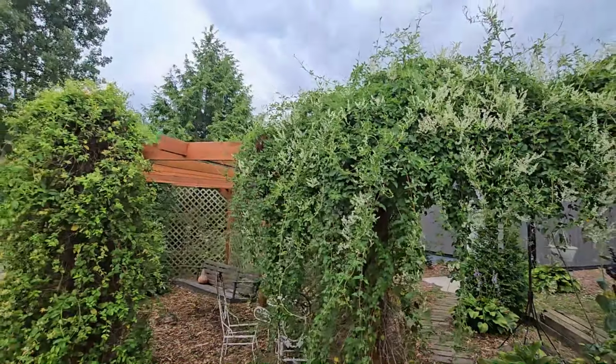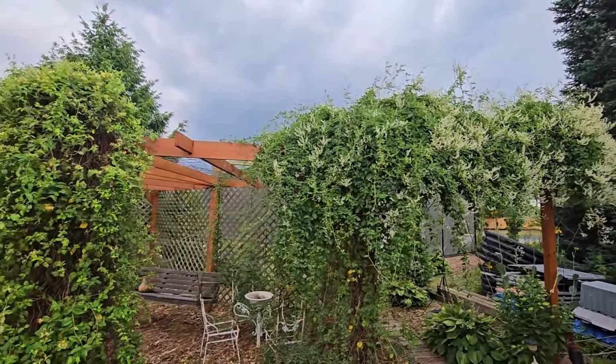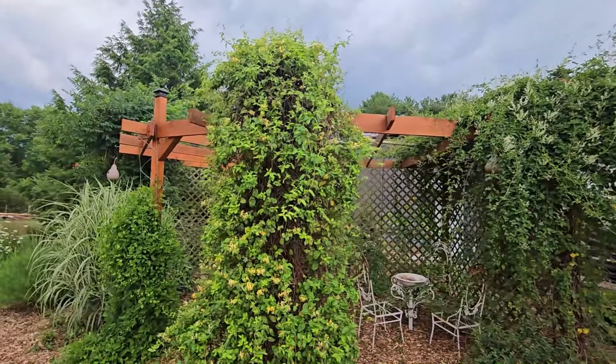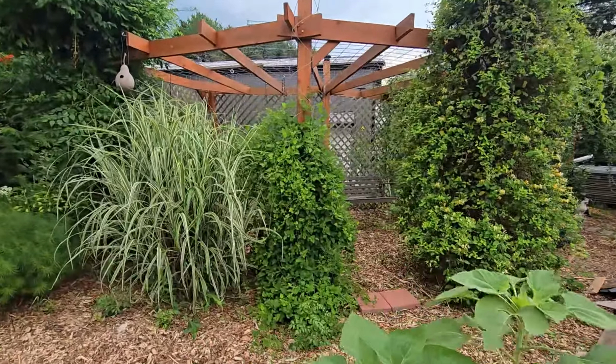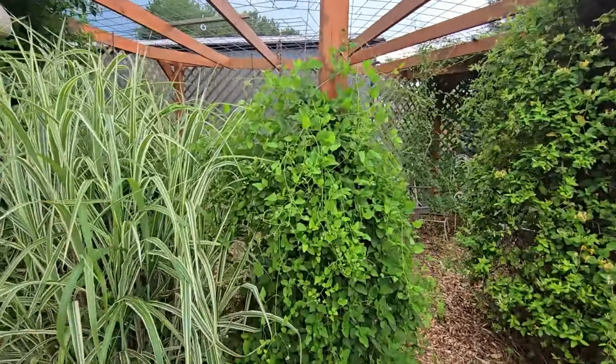I hear that thunder just rumbling over there. But the silver lace vine is blooming gorgeous right now, and we also have the honeysuckle blooming. So 3 of the 4 front vines are blooming on the pergola. The last one that's going to bloom is the sweet autumn clematis, and this one doesn't bloom until later in the season. But it's growing up its trellis pretty good.